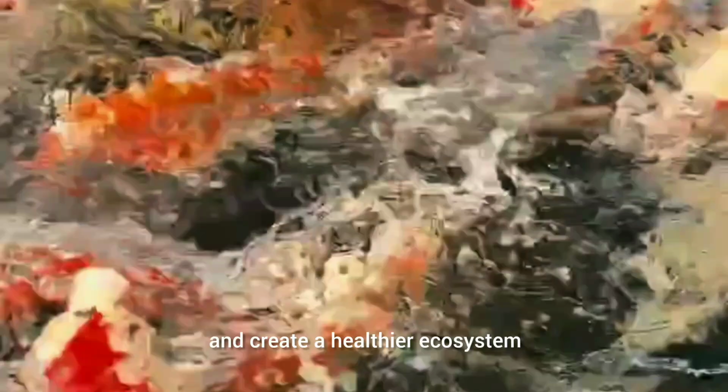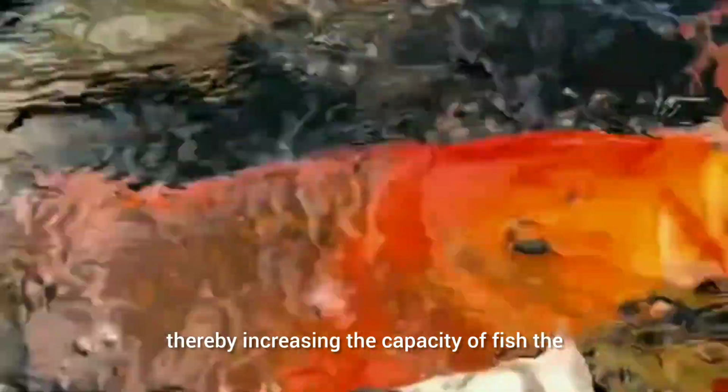However, we can increase oxygen levels and create a healthier ecosystem if we increase the flow or add an aerator to the pond, thereby increasing the capacity of fish the pond can handle safely. Your aerator is a supplement, but it should not be overlooked, especially in deeper ponds that need circulation on the bottom. Air pumps are easy to install quickly and can instantly increase a pond's fish load capacity, in turn fostering a very healthy ecosystem.